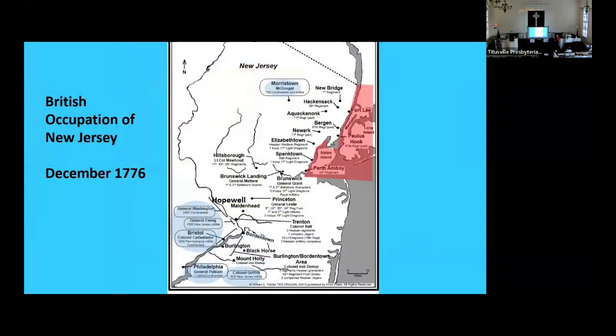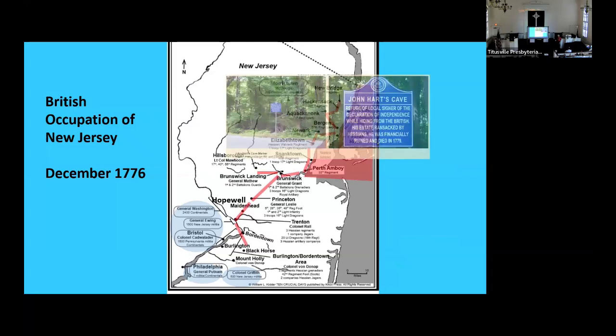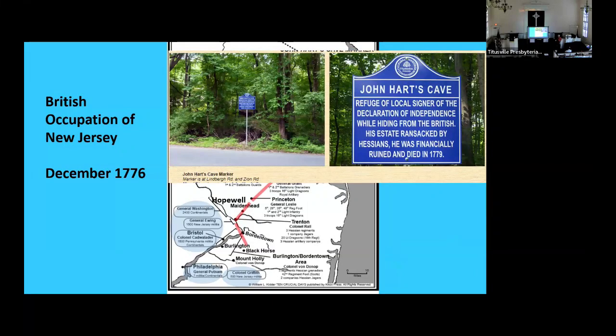Then the British decided to occupy New Jersey about the 14th, and they spread troops throughout the central part of the state. And again, Hopewell is going to be right on the edge of that. And the British are going to be sending troops into Hopewell all the time. And so people like John Hart, who have a price on their head as Continental Congressman, they got to keep watching out for these British patrols and things like that. So you probably heard about John Hart's cave, where he had to take refuge probably several times.